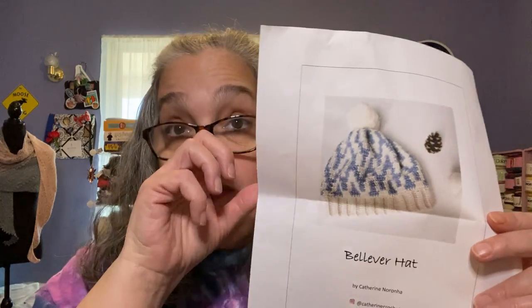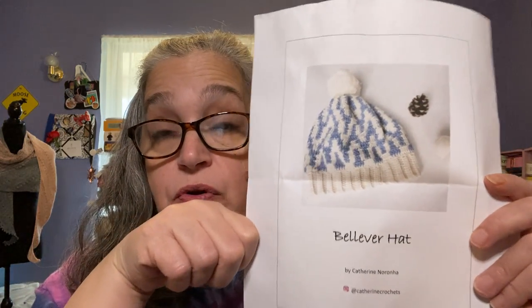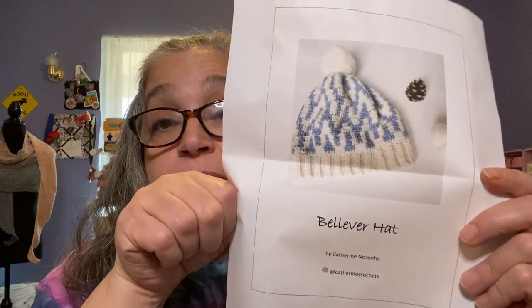So this next one is a crochet hat. This was a work in progress last time. Sorry if it's all repetitive. But this is the Bellaver Pads. It's a paid-for pattern that I found on Ravelry. Oh, well, I actually found it on YouTube. It is by Catherine Narona, and she has a YouTube channel, Catherine Crochets, that I came upon, and she releases a lot of tapestry crochet patterns, and they're beautiful. And I chose this one.